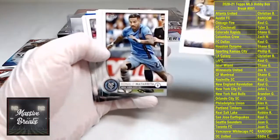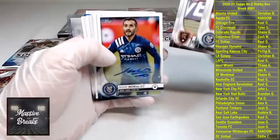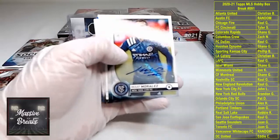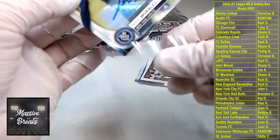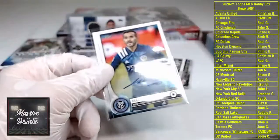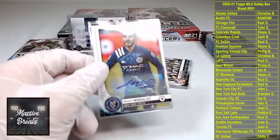There's another Alejandro Bedoya, Philadelphia. Matarita, NYCFC, Mihailovic, Kralak. And we have an auto hit number two. It's Maxi Morales, New York City FC. I believe that's John. Is that right? NYCFC John, congratulations, man.